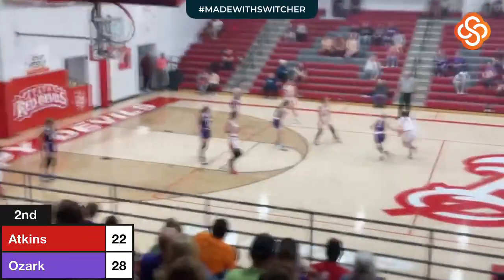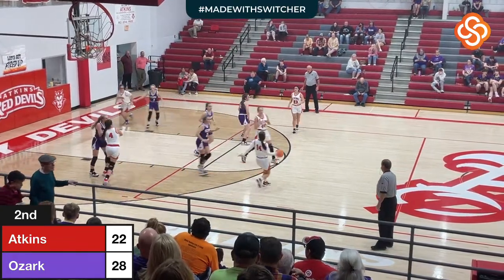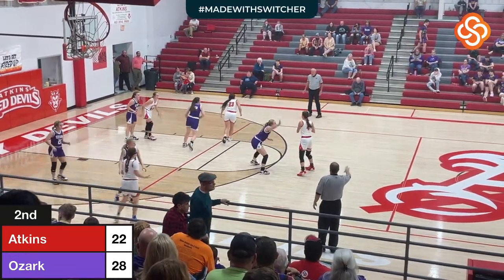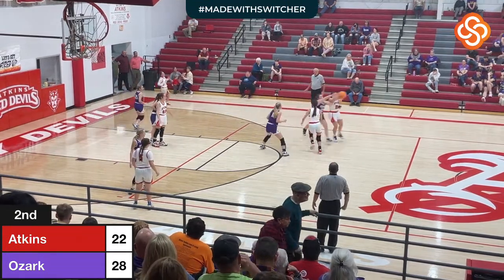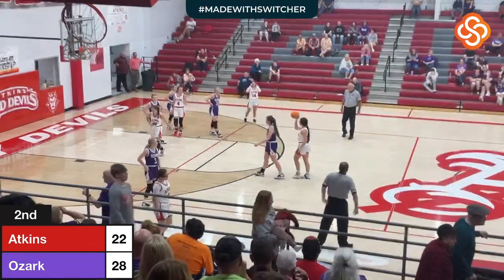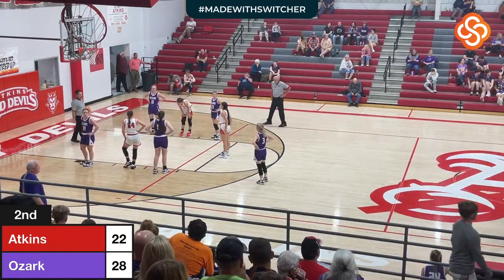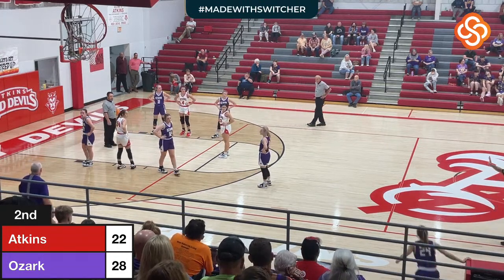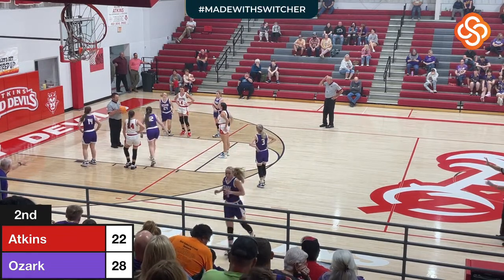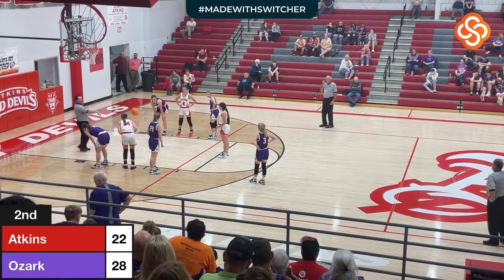Here's Katie Keister coming across the timeline. Katie kicks it back up top to Libby May, over to Jordan Crawford. Crawford brings it back up top to Josie. Here's Corey. Keister hands it off to May. And we're going to have a foul on Lauren Bailey. Should put the Red Devils at the line for the 1-and-1. So Corey Keister, the senior, will be at the line with a 1-and-1 here. 32 seconds left. Red Devils trail 28-22.